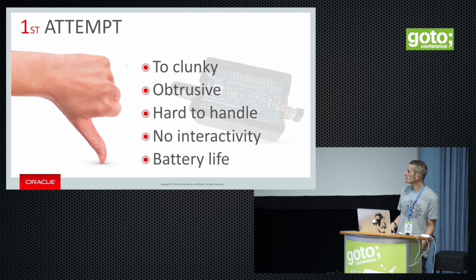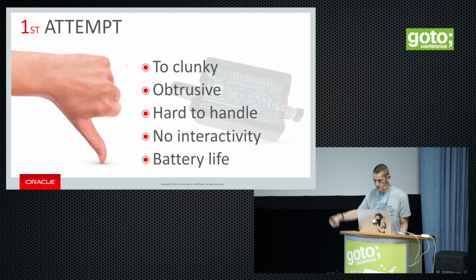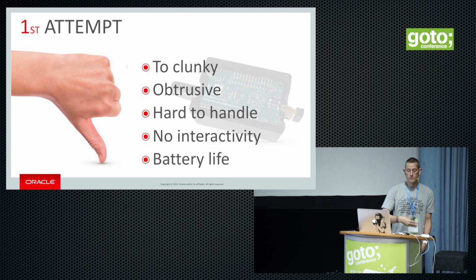And it was really hard to handle because you see it doesn't have any buttons. There was only one button to switch it on, and that's it. There was no interactivity at all with the device itself. So we needed an additional phone or something to do that, which doesn't make sense. And the battery life was 7 to 8 hours. So this was just the first attempt, and when it was finished, we figured out, okay, it works, but it doesn't make sense.